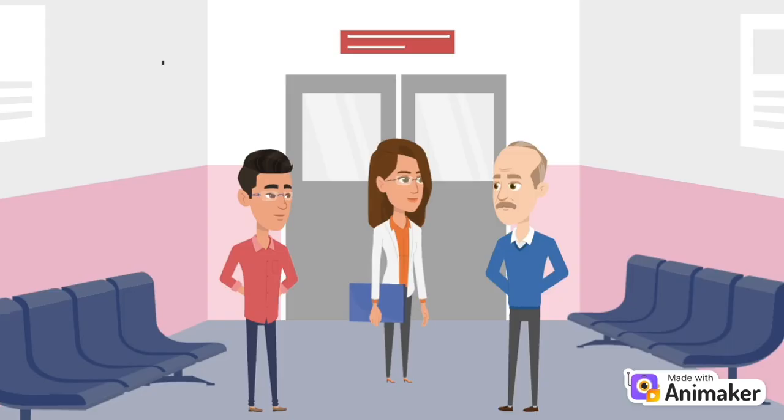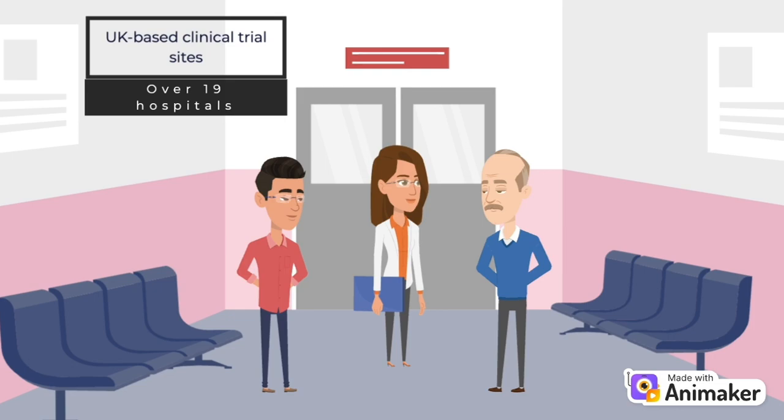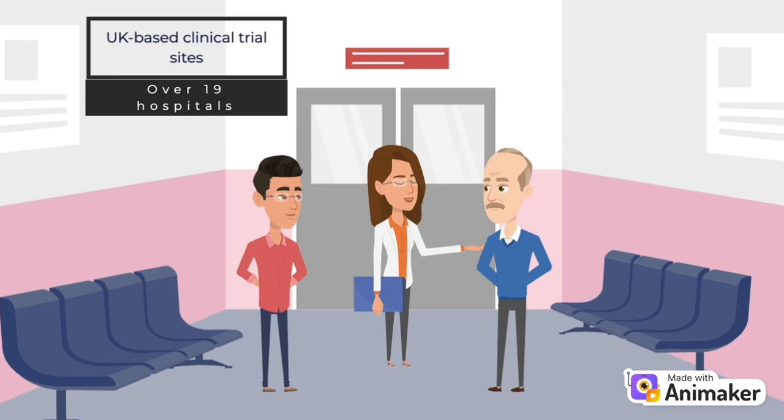The SIMPLIFY study is one of the United Kingdom-based clinical trials that has recruited over 13 sites to conduct the research, with over 19 hospitals, including the Hull University Teaching Hospitals NHS Trust, the University College London Hospitals NHS Foundation Trust, and many more.